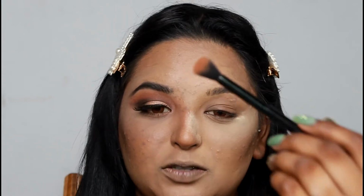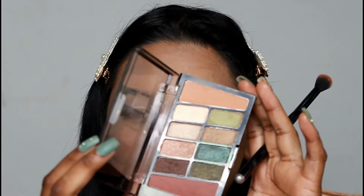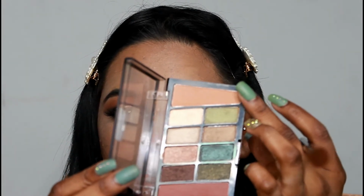Let's go in with the shadows. So I'm going to take my big fluffy brush by Swiss Beauty, and I'm going to go in the Wet n Wild eyeshadow palette. This one's called Comfort Zone, and I'm going to start off with the transitional color right here, which is this peachy orangey color, and I'm going to apply this in my crease, above my crease, just below my brow bone, and I'm just going to take a little bit and start blending it.